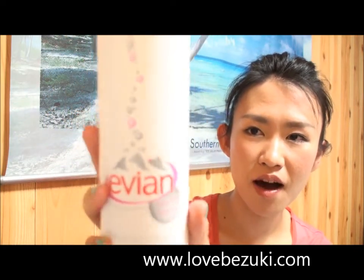It says this is a facial water spray, but I use it all over the body because Japan is really humid and hot during the summer, and I find this is such a lifesaver sometimes. So after a shower or bath, right before you start sweating again, straight after taking a shower, I just spray this all over the body and cool it down.